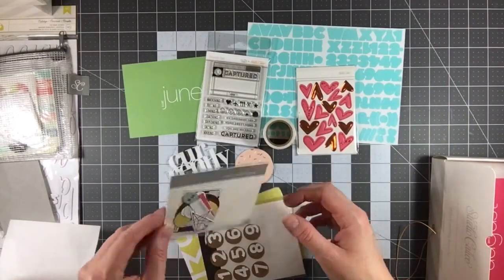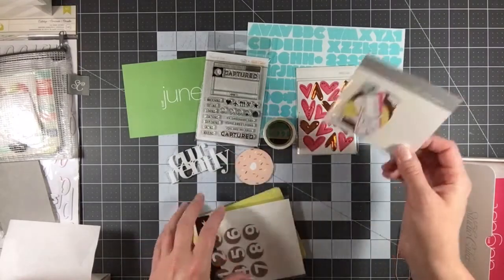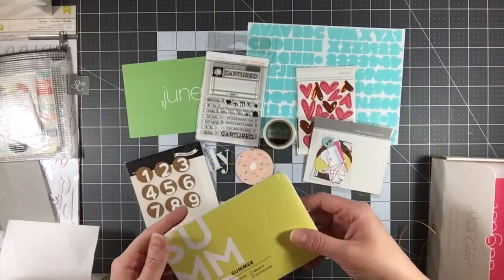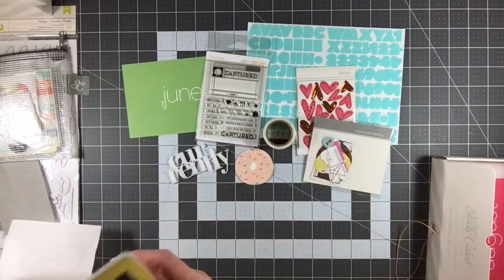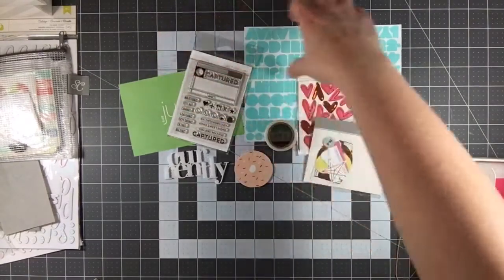Some die-cut shapes from Life Love Paper. It's got those coppery tones on them. Cork numbers 1 through 9, and then the cards that go with the kit. And these are 3x4 as well as 4x6 cards if you are not familiar with that already. That is the June 2015 kit.